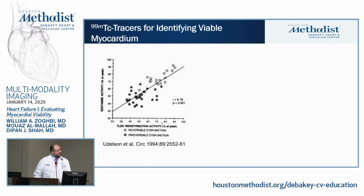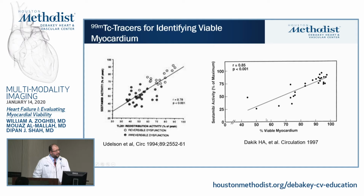Now, there have been some data that correlated between technetium and viability. One of them is coming from this institution where you see here the percent of viable myocardium in terms of activity. This is done by Habib Da'i and John Mamarian during Dr. Virani's days. And it clearly shows that the more uptake, the more viable myocardium you have here.